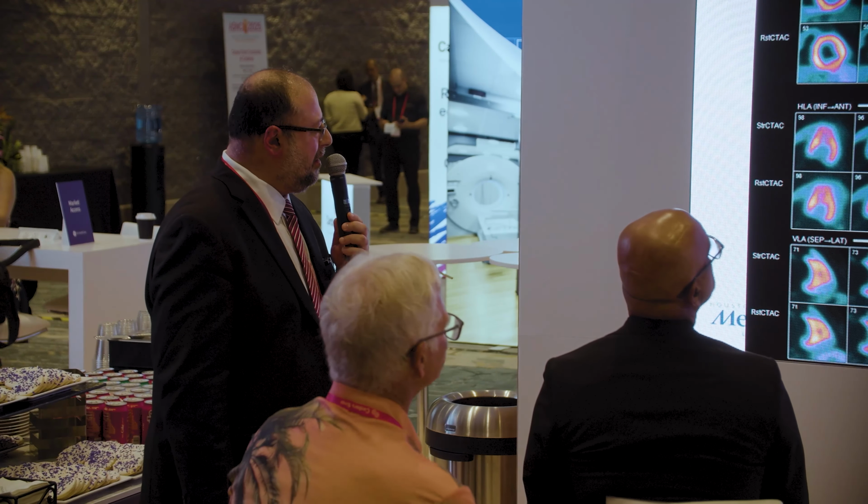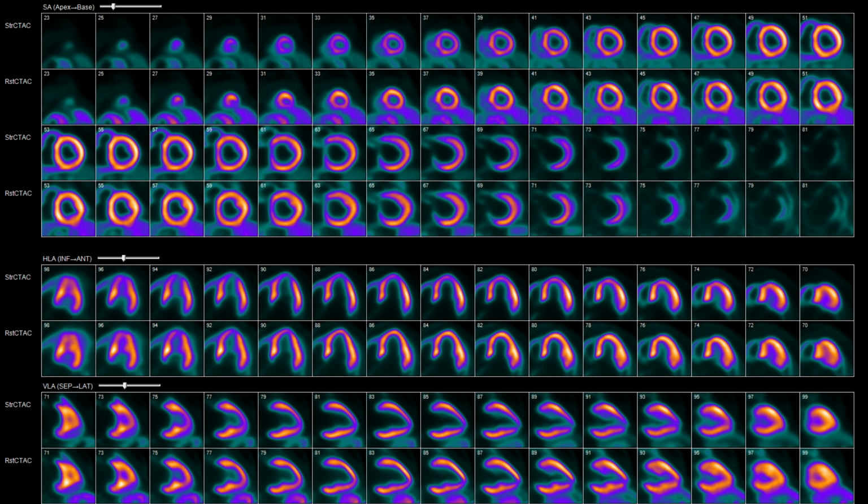Now, what do you see here? Normal, abnormal? Dr. White, you know this case. The second one you don't know. Okay. So abnormal. So we talked about the apical thinning, but now you can see that there is a defect. Now it's reversible. So it's more than what we call apical thinning.